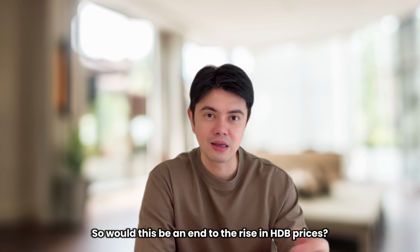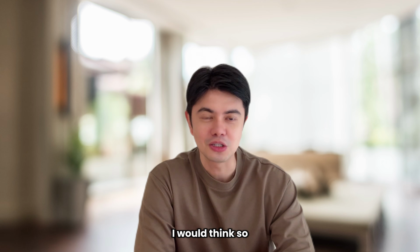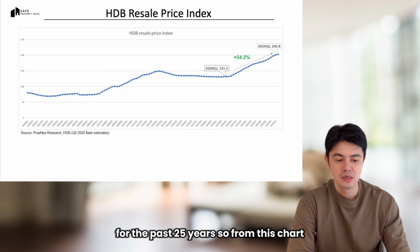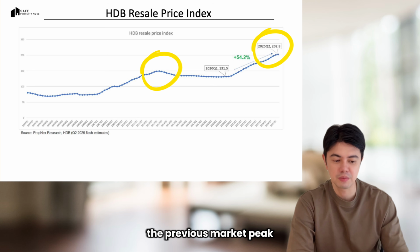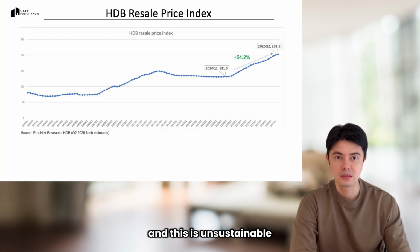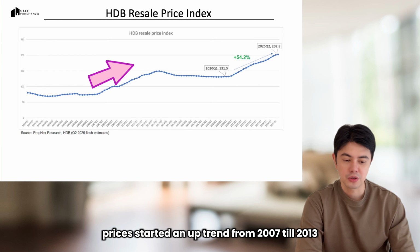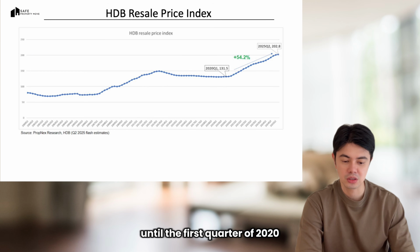So would this be an end to the rise in HDB prices? I would think so. This is the HDB Resale Price Index for the past 25 years. From this chart, it clearly shows that we have exceeded the previous market peak by 50 points and by 70 points when the prices last bottomed out in 2020. And this is unsustainable if the growth is left unchecked.